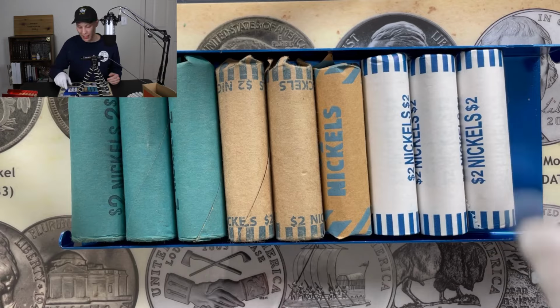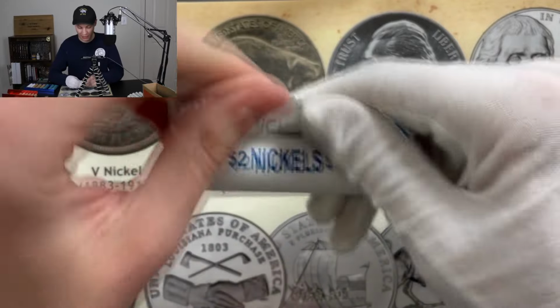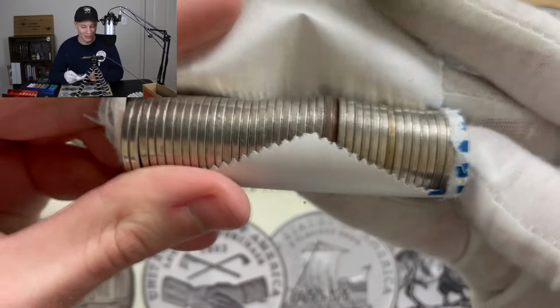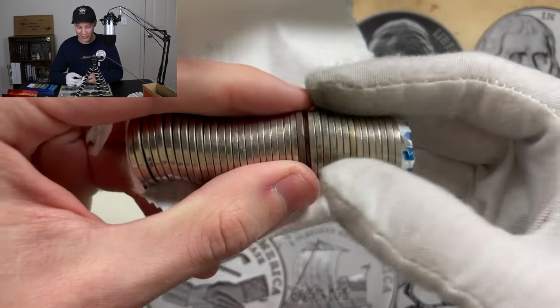going to be nickels. So let's go ahead and jump into one of these machine wrapped rolls, just because these are so much easier for the camera. We don't have that big mess of trying to push out. And right off the bat, what in the world do we have here, guys? Okay, it looks like we have a penny in a nickel roll. So we're down 4 cents on this one.